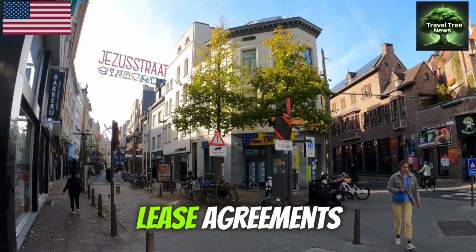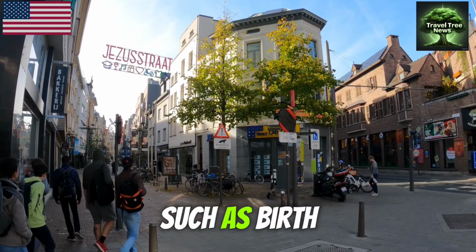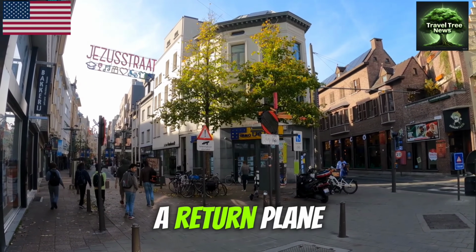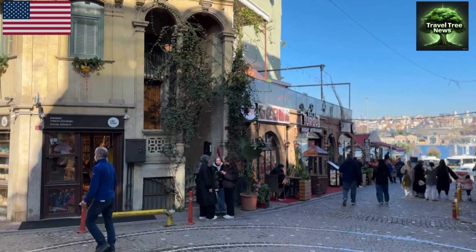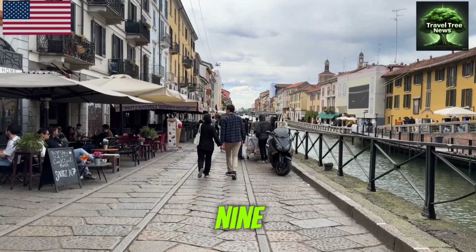Property deeds or lease agreements. Proof of family ties, such as birth certificates of children or a marriage certificate. A return plane ticket, if you have already purchased one, as this is a strong sign of your intent to depart. Step 2. Complete and file Form I-539.